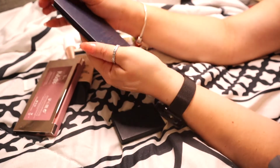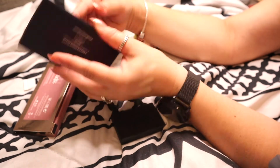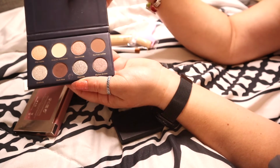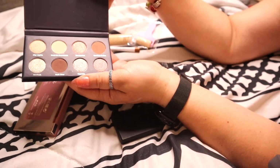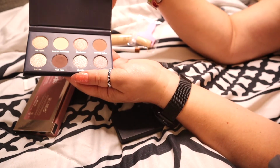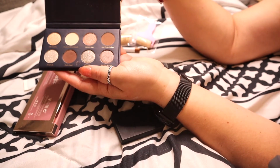Few more, almost done. This Ulta Beauty eyeshadow palette, I got it in a gift with purchase. It's cool tone. They're tiny. I only used it once, but I think that somebody else would enjoy it more, as I have a huge collection. So that is the reason why I am saying bye.